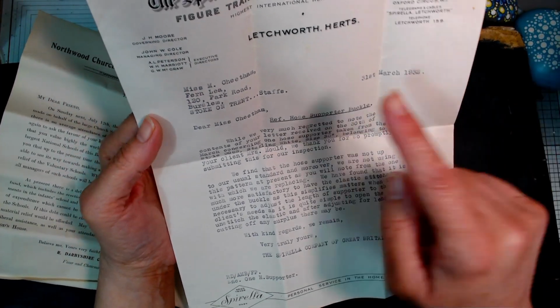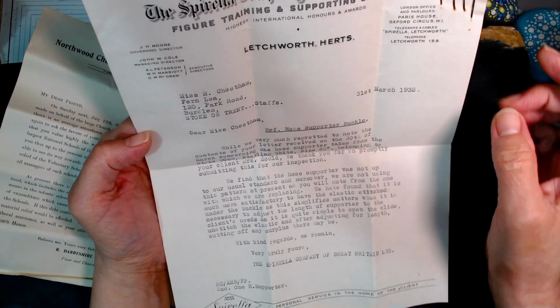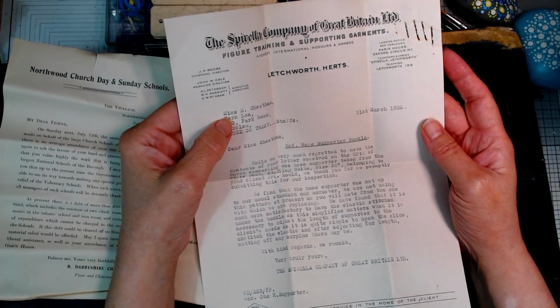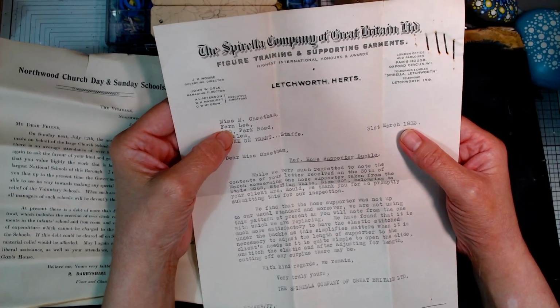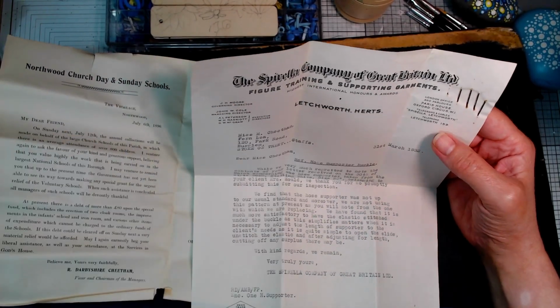And you can see that they were based, this is their headquarters at Letchworth. More about that later. So I looked at this and thought, well, I've got Miss M. Cheetham, that's all, and I've got an address. But it's 1932 and censuses haven't been released up to that late yet.